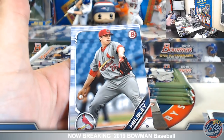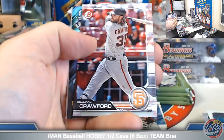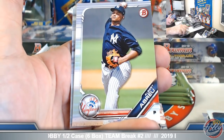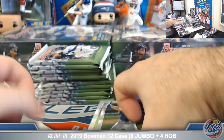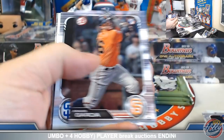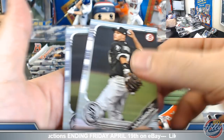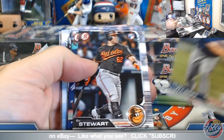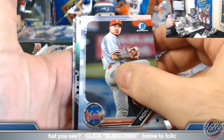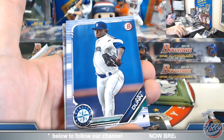Joey Bart, Chrome. First Chrome. Urias, Rookie of the Year favorites. Chrome Eloy. Ready for the show? Honey. He's healthy. Matter of all paper and chromes. Dylan Cease, top 100. Oops, why did I put him there?